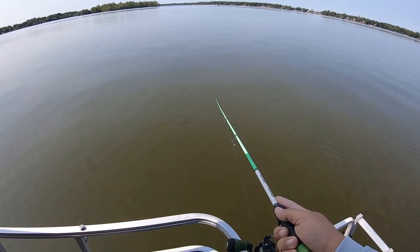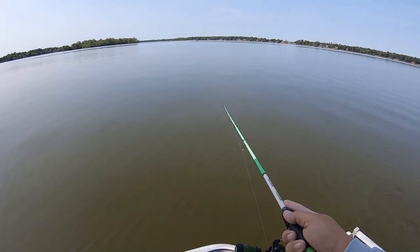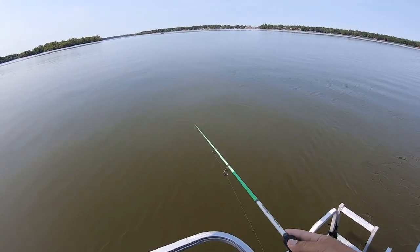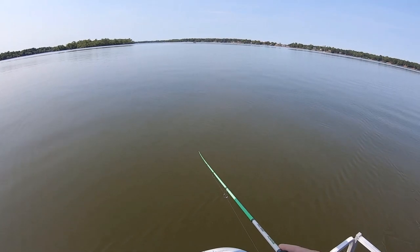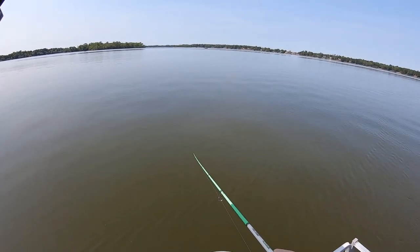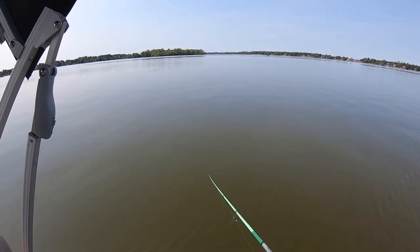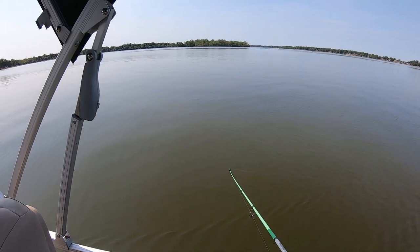So what I'm running today is an Xfinity by Lewes, the speed stick, it's a medium light. I believe it's 6'6". Yeah, 6'6". I've got 10-pound Spider Wire on there, and I've got a small Beetlespin on, as you saw, and a Southern Slab crappie plastic on there. Just trolling along, looking for some fish here.